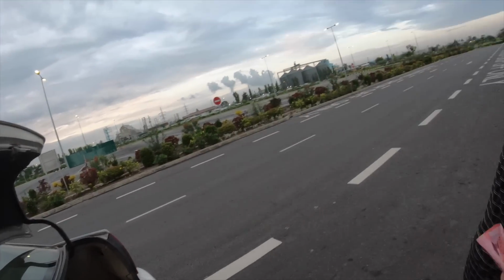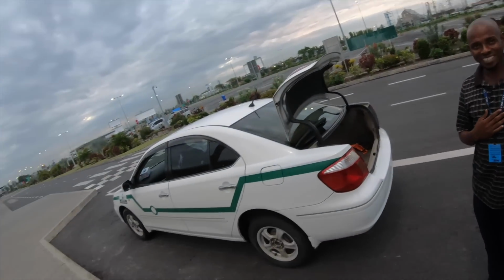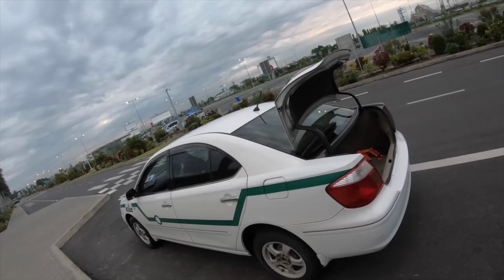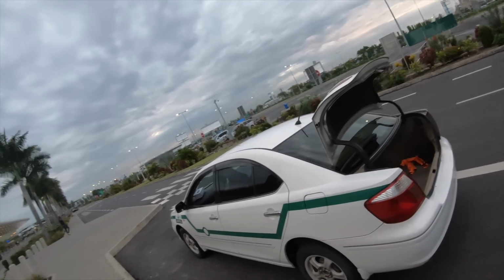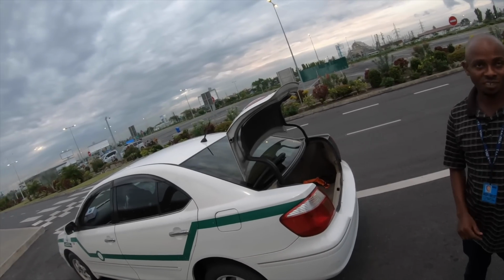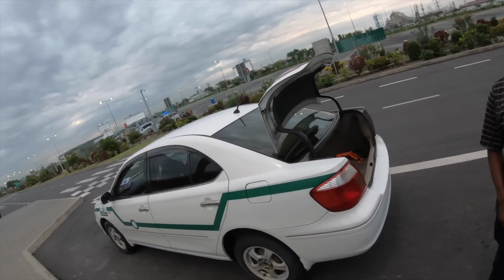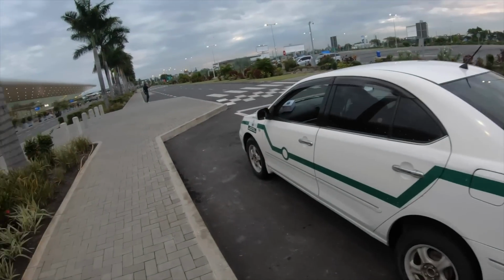I'll give you 20. Oh, okay. 20. Okay, thank you. What is local price though? For next time, what is your local price? Local price is 15. Really? Yes. Non-resident to pay $10 and resident to pay 15,000 shillings. Okay, so I'm a resident now, yeah? Okay, okay. Awesome. Thank you. Okay, bye-bye. Have a good day. Thank you. Bye-bye.